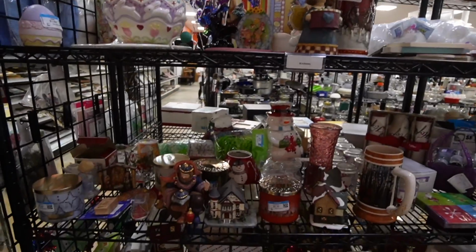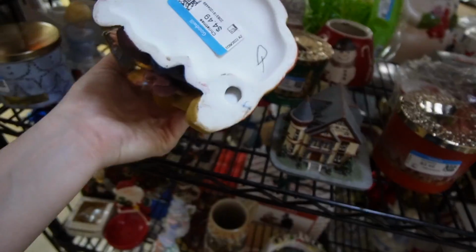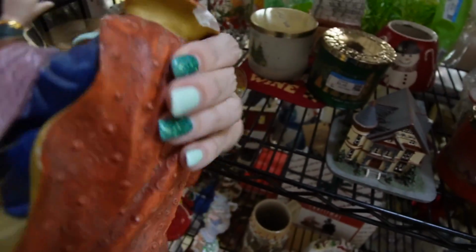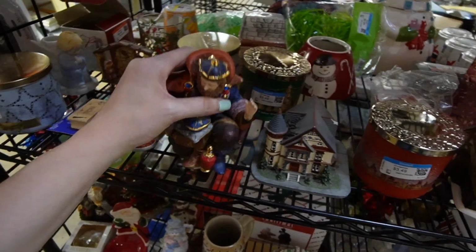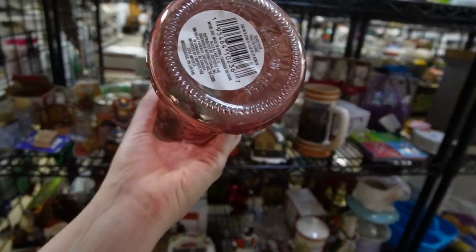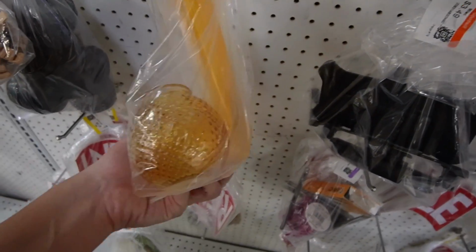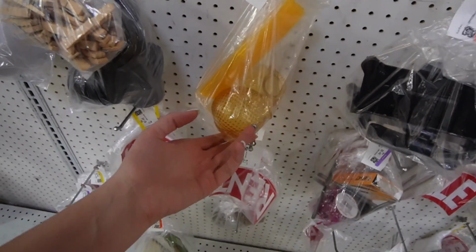Here we are in the holiday section. Pretty much all the holidays except for Halloween, what they have up front. This guy is interesting. He's got a giant chip out of him, though. I kind of like the look of this vase from the other side, but now that I'm closer, I'm realizing it's really not that exciting. These, I guess, are little vases. I thought maybe it was an oil light.